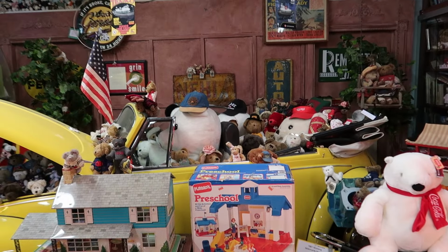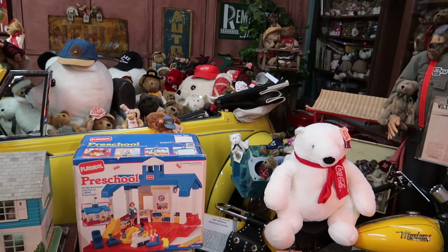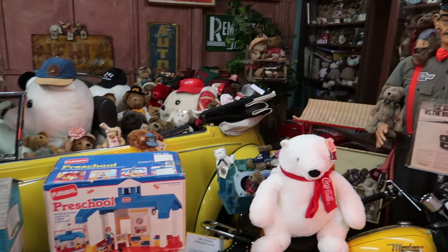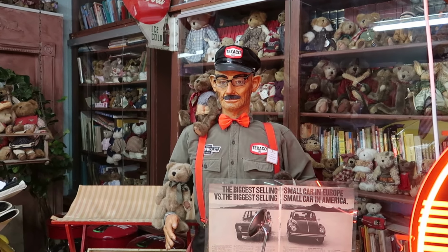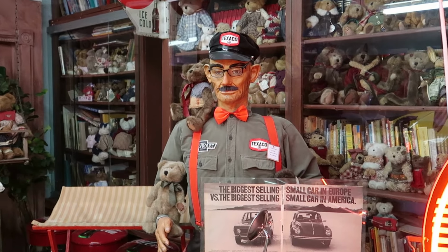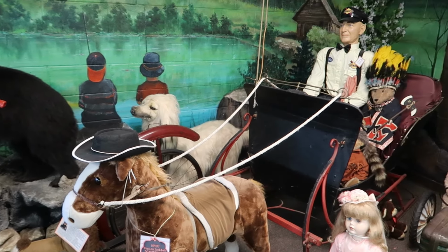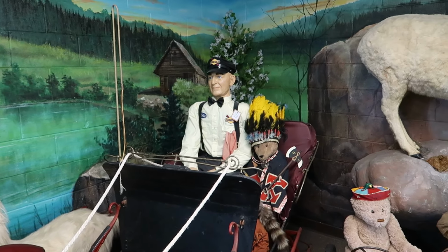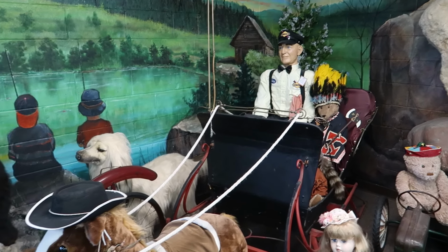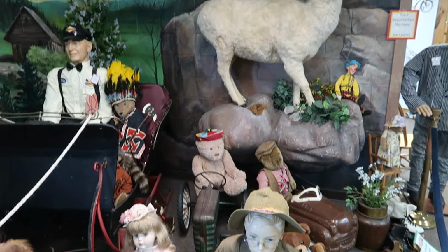See this big old car here, just full of teddy bears, absolutely crawling with teddy bears. Even this grizzled old mechanic is delighted that bears are crawling all over him. Don't know what this pink creature is lurking over here. See here, there's a guy in a sleigh. I think that's my gas station attendant riding a sleigh through this wonderful collection of toys and taxidermy.